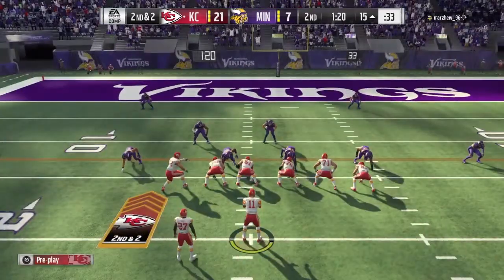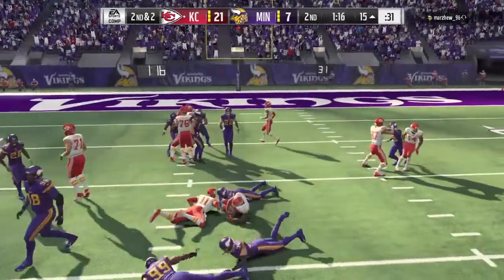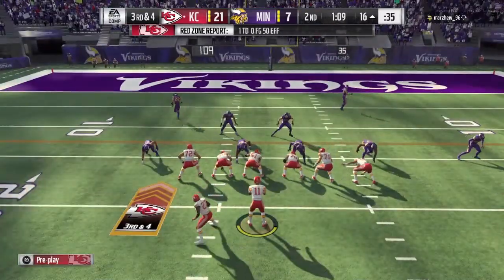For a second there, I thought that might break big. Screen pass. Looked like it was coming together. Looked like there was an opening. Still, ended up with a solid game. They'll lose a yard, and it brings up 3rd.